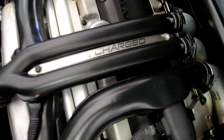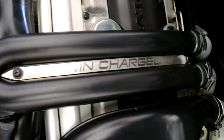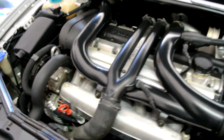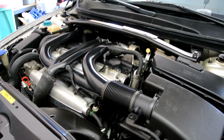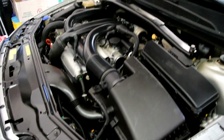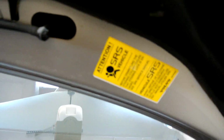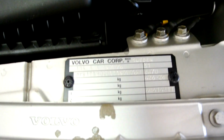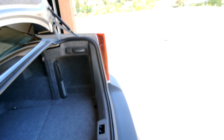Twin charge. I don't know if you'll be able to read that all in one setting there. Oh, my lens cover. It's underneath it somewhere in the little trough. We'll have to get it later here. That really sucks. I've lost two of them now. It's hard to return your camera with no lens covers. SRS vehicle and all. 2.86 and all that. This car's in great shape. The hood opens and closes just like new. I'm gonna go ahead and shut the back trunk here. And then we will take it out here and end this video.